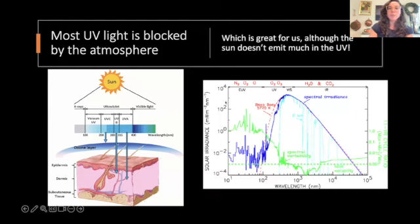And then this figure on the right is showing basically the output of the sun. So how much energy the sun is putting out versus wavelength. And so the visible band is this little narrow part right here, but you can see that that perfectly matches up with where it peaks. The sun puts out most of its energy in the visible. Our eyes evolved to observe where there's most of that information. And then the UV starts to drop pretty significantly.